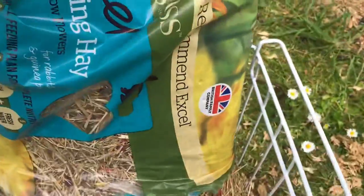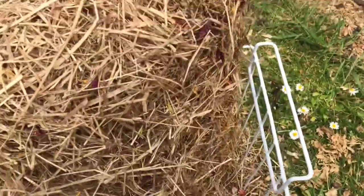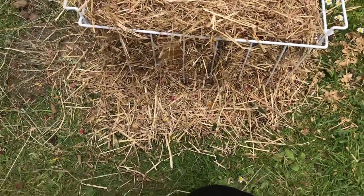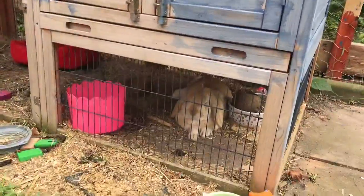Because I'm putting the hay in there. I know I'm making a mess, but the rabbit won't care. There you go, rabbit. And that is what it looks like. I know it's a bit messy, but the rabbit's going to make a mess with it anyway. Just going for a lie down.